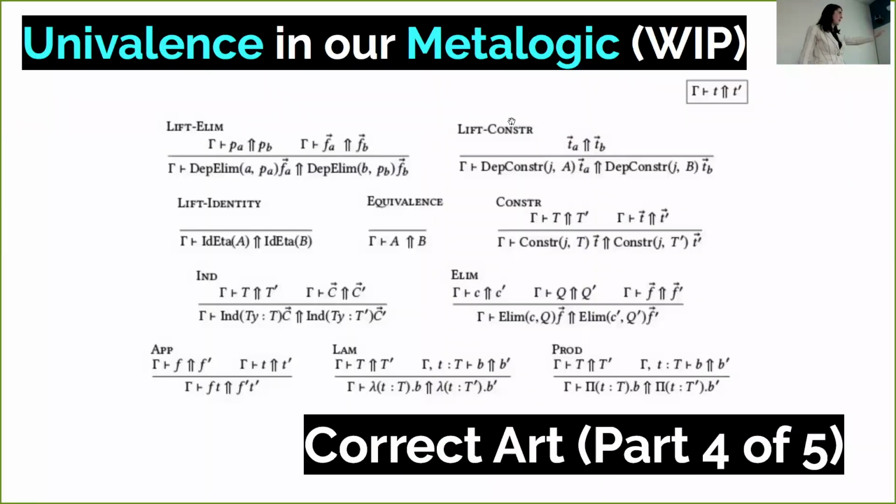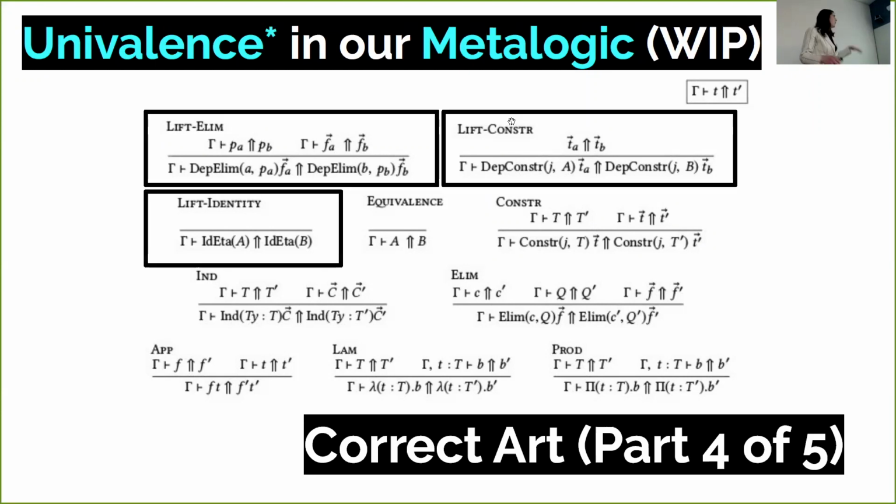Now, this is a work in progress, but I've defined a transformation like this. This is actually missing one rule that I really want to add, that I just figured out yesterday, that deals with equality a little bit. So this is a bit of a narrow version, but essentially, I define a transformation that will transform proofs over some type A into proofs over some type B when A and B are equivalent. But as always, there's a catch, which is that these three things here that I've circled, this lift, dep elim here, dep constr, and id eta, these are not primitives in our logic at all.